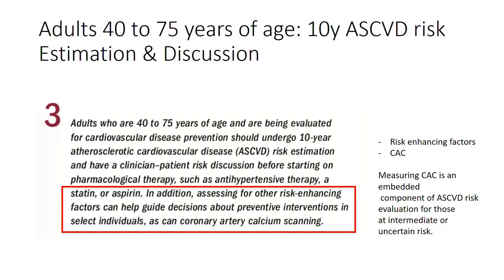And then in number three, for adults 40 to 75 years of age, the 10-year atherosclerotic risk calculation is central to our management of their prevention. And in everybody in those age ranges, this risk estimate should be calculated using the pooled cohort risk equation, which has been further tuned, and that should engender a discussion between the healthcare team and the patient.